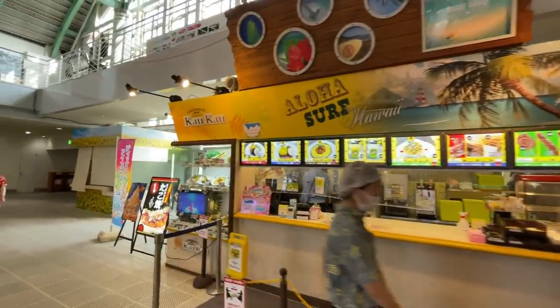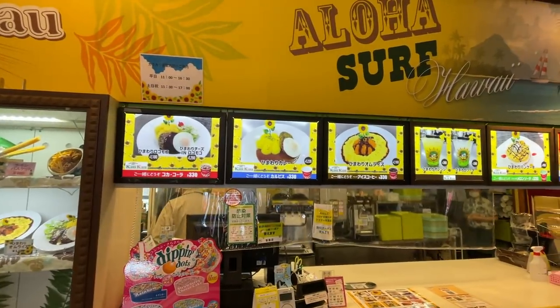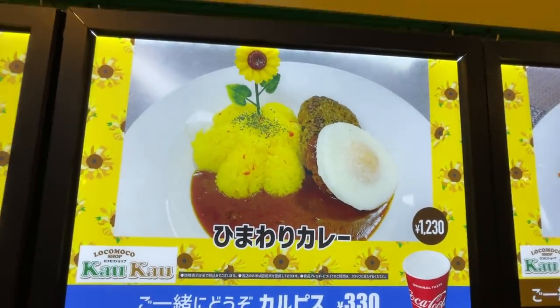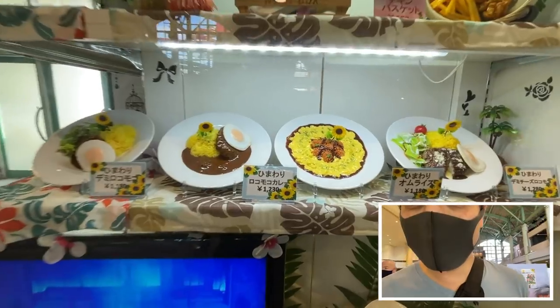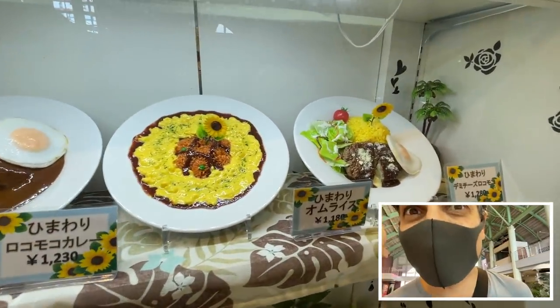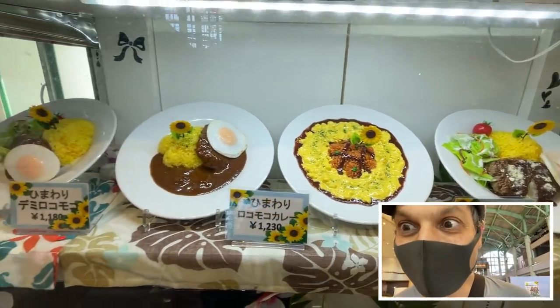Whoa, check this out. So we have some Hawaiian dishes here. This is himawari kare. It looks like a sunflower there. Look at that. That is so cool. Wow. And then we have some more himawari rokomoko kare. This is like fusion food, right? I don't know if they have this available in Hawaii.